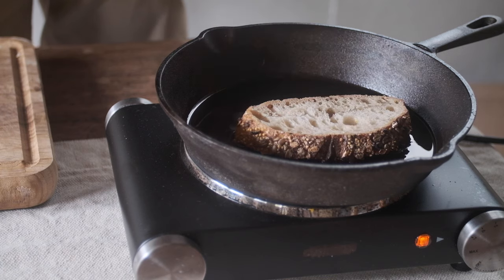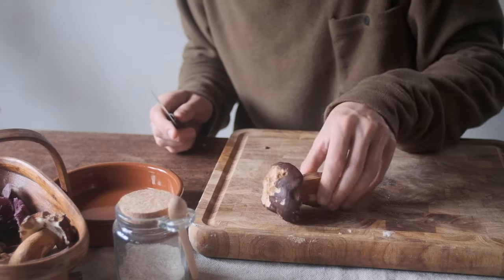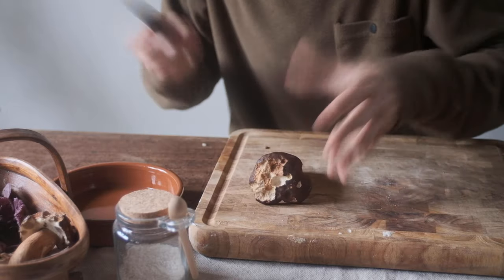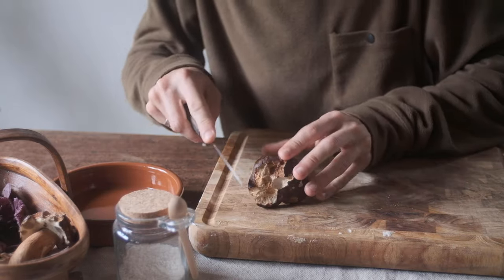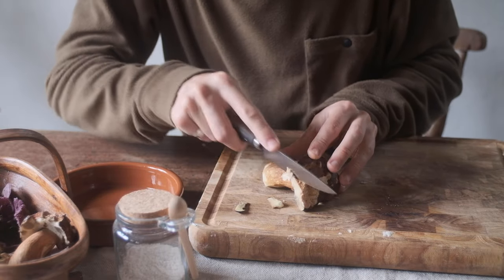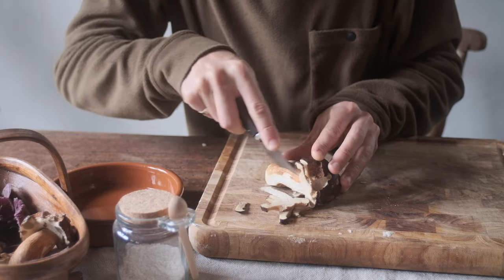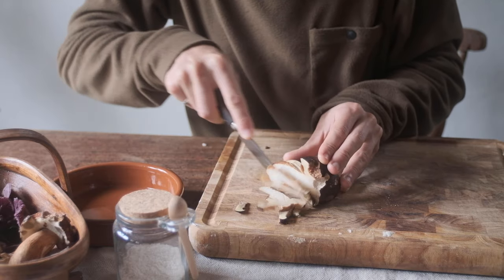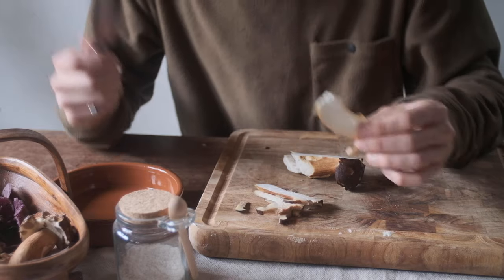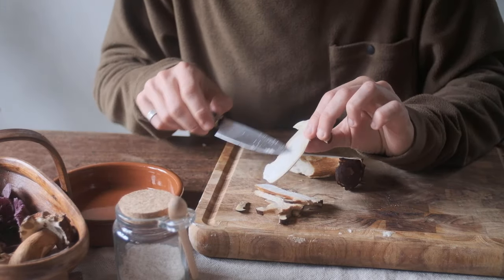So whilst that's getting some colour on it, we're going to prepare our lovely mushrooms. So first with these lovely bay boletes that we found. And they have been slightly eaten on the top by some slugs, because we aren't the only things that find these delicious things delicious. So what we're going to do is just cut these. The bay bolete is the least likely of this sort of mushroom to get maggot infestation, which isn't something you really want to think about when you're cooking breakfast.